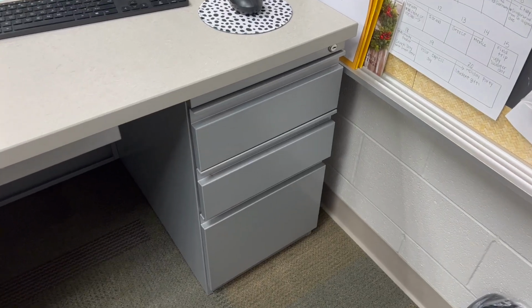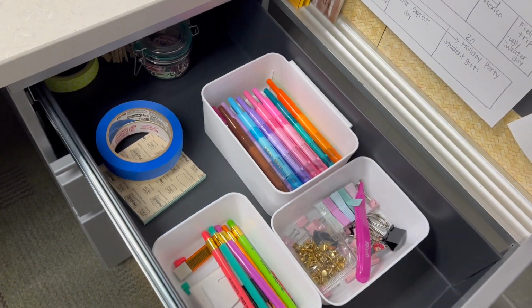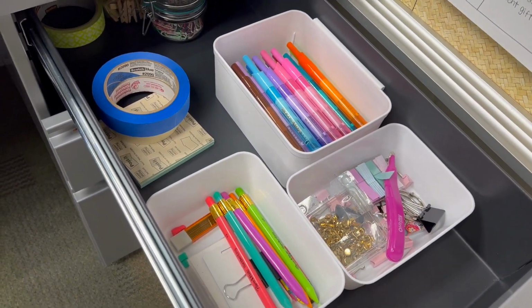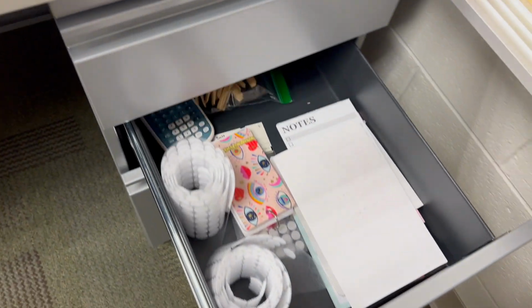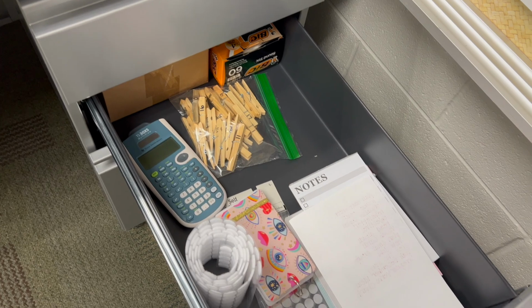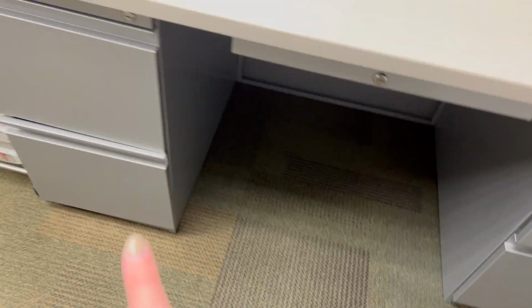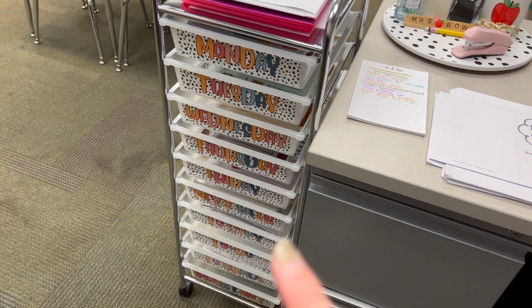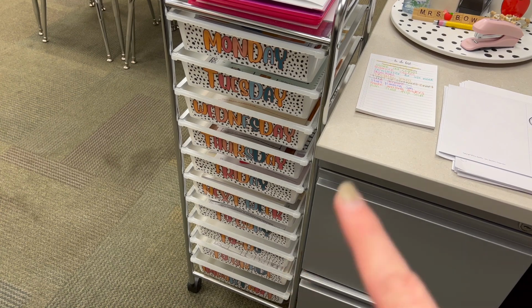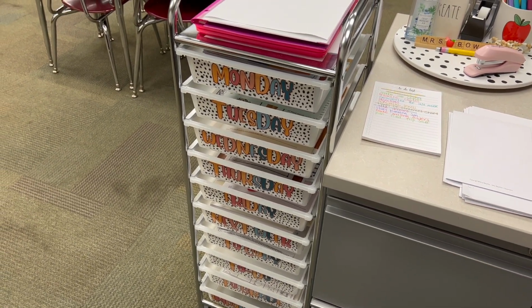I'll show in these two drawers just because they're supplies. This is what I keep inside of this drawer. And then the other drawer, this one's a little bit messier. The other ones, like I said, are all files, so I'm not gonna show those ones. This 10 drawer cart that I mentioned that I love is from Michael's, but you can find them literally everywhere.